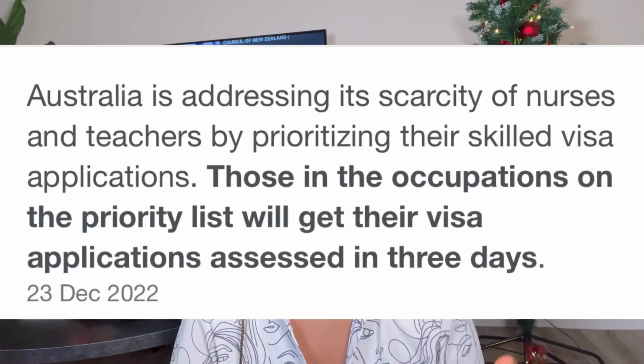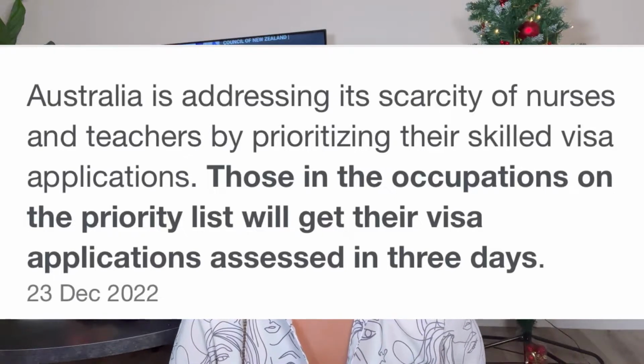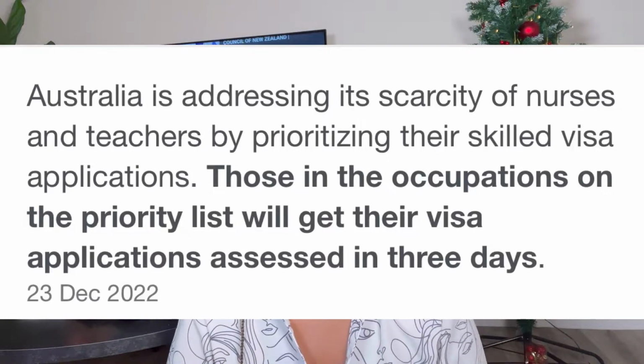Recently, the Australian government has decreased the waiting time for skilled workers. Waiting time for your application to be reviewed is 3 days. Initially it took up to 3 months and more, but now they say it's 3 days. I have not seen anybody who has done it in 3 days because of the holidays and all that. I personally have not applied, so definitely when I finish my application and all that, I'm going to give you all the feedback.